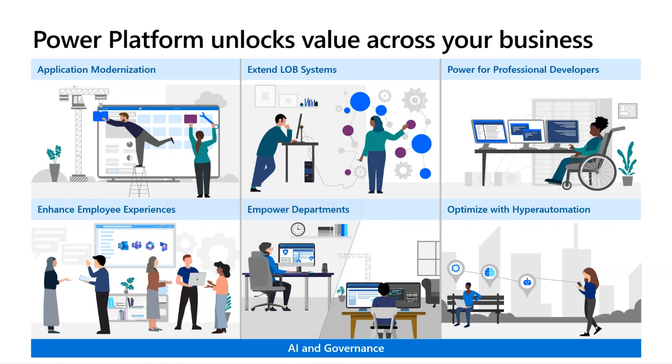We'll also talk about how these tools can empower your departments to be more efficient and effective, and optimize with what we call hyper automation, which is really a next step in the automation process. Below all of this, you're going to see a thread of artificial intelligence, AI, and overall governance. So you make sure it's safe, it's secure, it's controlled, but you're giving users what they need. So let's start with application modernization.